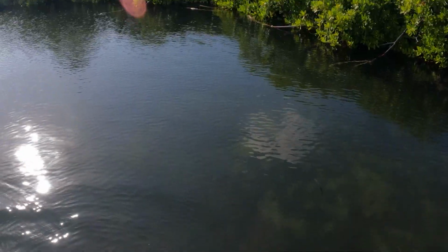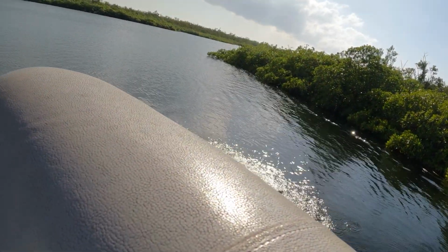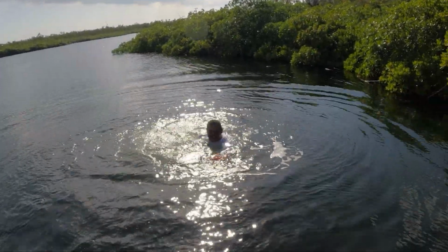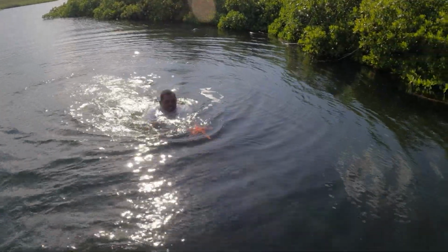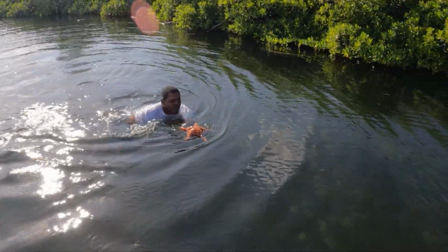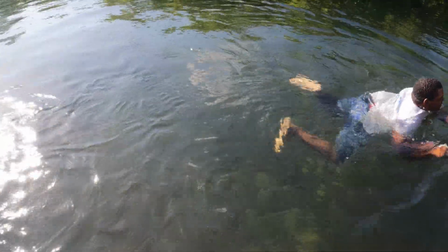Oh, there's a starfish. Big one right there. One right there? Yep, I just went over it. Right there, watch right at that corner. Saw something. Oh boy. Wow, look at that thing. That's cool. Joseph, come forward. Oh wow. Yeah, you did. Good job.